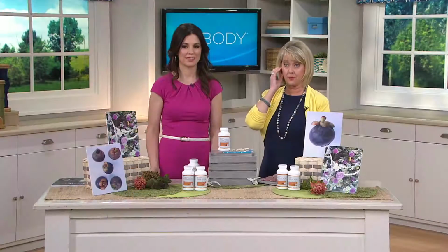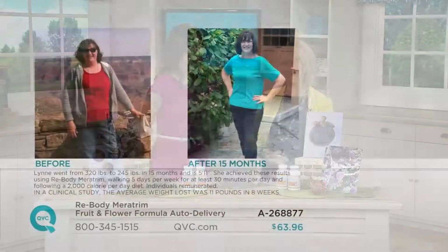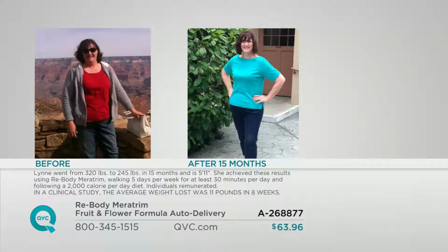I want to show you some before and afters. Yes. Okay, and tell me about these. So this is my absolute, hands down, favorite before and after in the whole wide world, other than my mother's, of course. Okay, so this is Lynn. Look at Lynn in the before picture. Now, Lynn has been on QVC with me. She has been a shopper of QVC for 2 generations. Her mommy shops here and she shops here. Lynn is in the before picture.